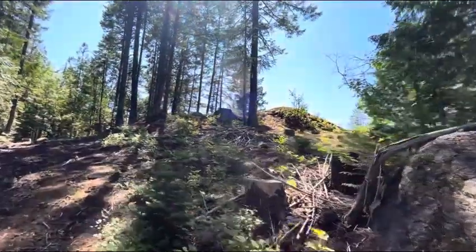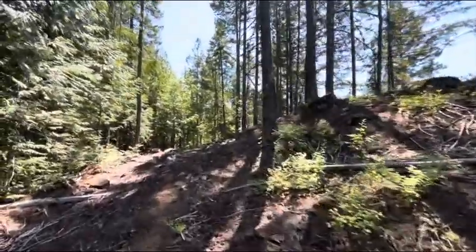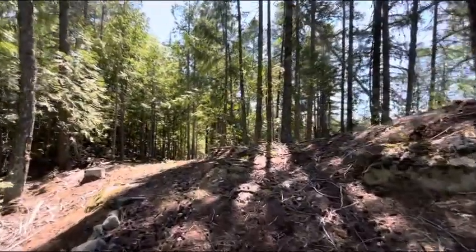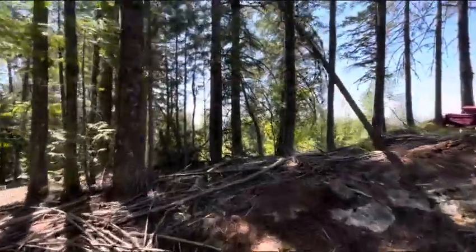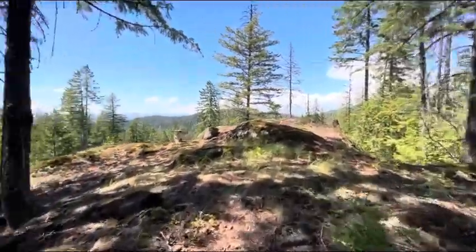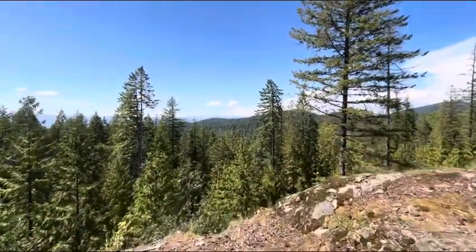Okay, so on top of this rock over here is the sitting area. They've talked about potentially building a little deck up here. Okay, you can see their chairs here. And here are those views.